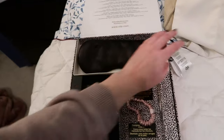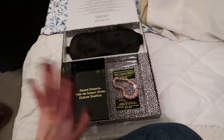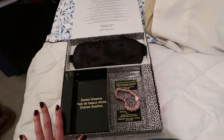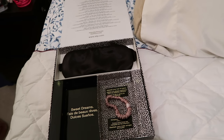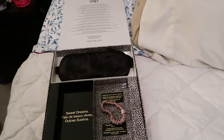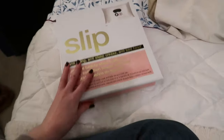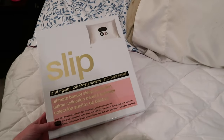This would make an amazing gift, a great treat yourself thing. I feel like this would be such a nice housewarming gift, bachelorette party, bridal shower, new parent, just a great gift for anyone really. So I think that this is just really awesome and I feel very lucky to have received it in PR.